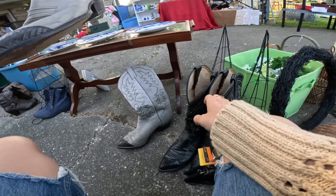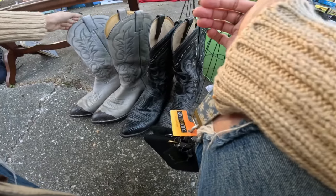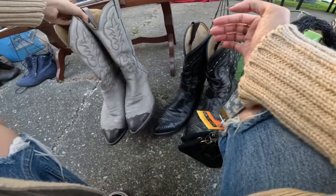How much are your boots? They're $5. Okay. The women's boots are $3, but those are okay. $5. Come on.